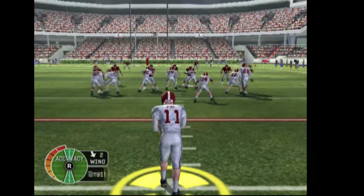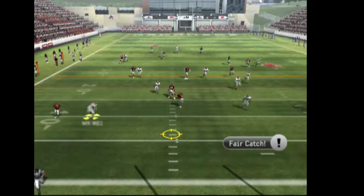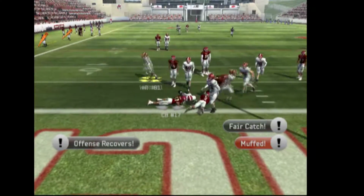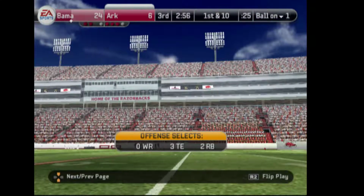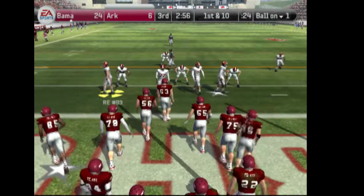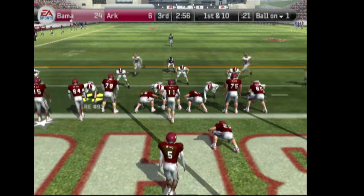Number 8, back deep to return. It's a high kick and it holds up there. Calls for the fair catch. And he muffed it. He let that one get away from him. And Brad, anytime a player muffs a return like that, it sticks around in the back of his mind. You need to just forget about it and move on. And they've got their work cut out for them on this drive.